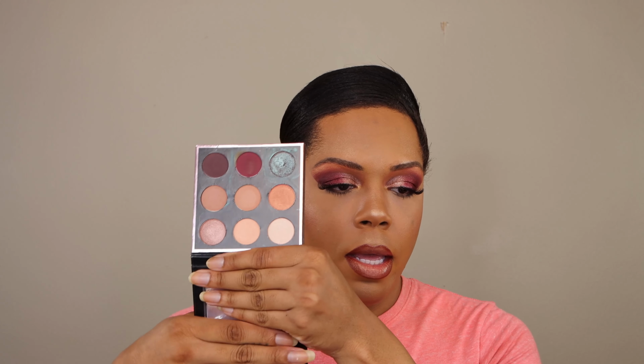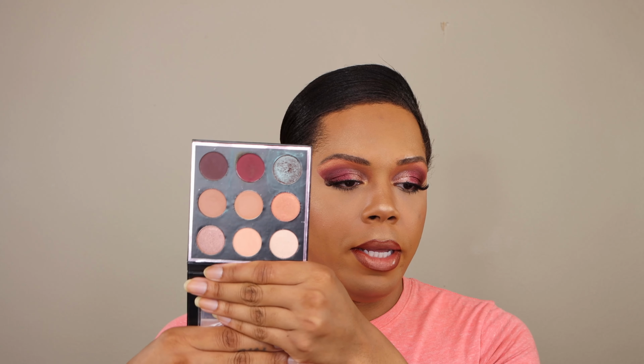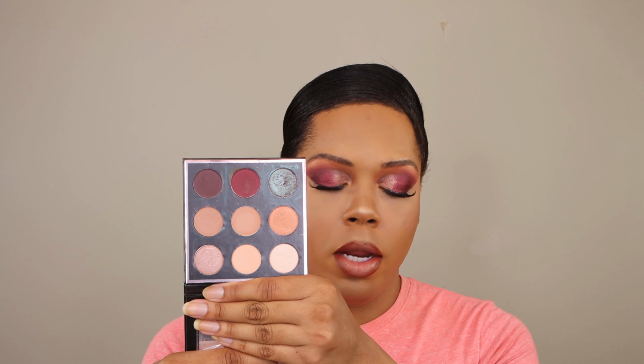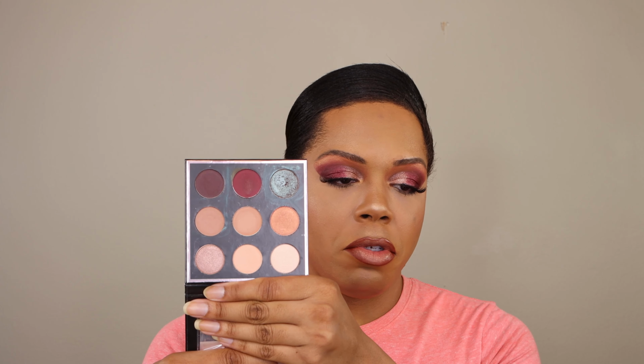And what started out and brought up this idea was this palette right here. The Makeup Geek and Manny MUA collab. I love this palette, and I tell you, I've worn this palette so many times. I mean, so many times. And I truly believe this is the best palette that Makeup Geek has ever brought out. And if you already know, everybody on YouTube was using this palette for the same reason I'm about to show you.